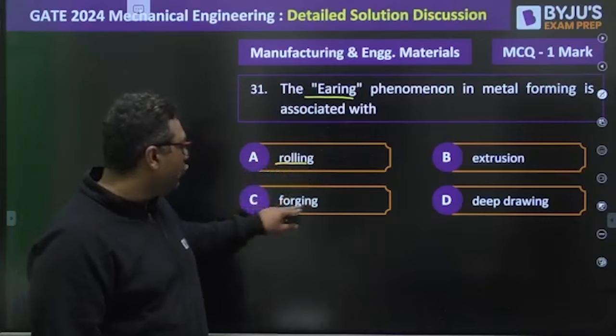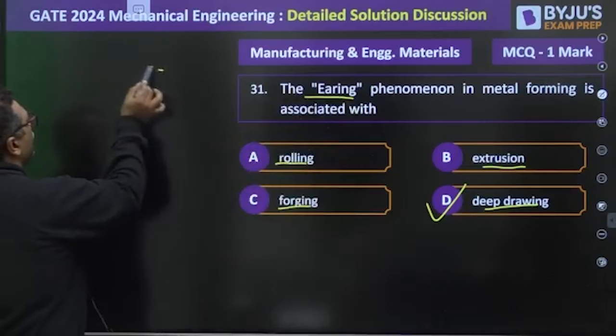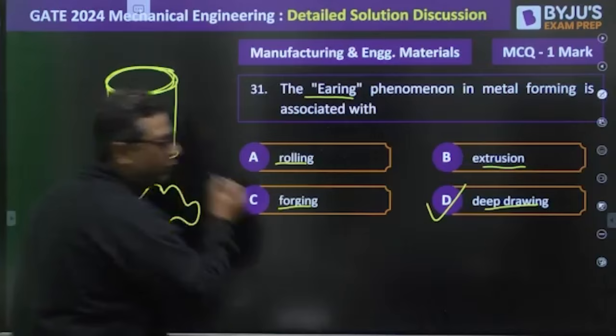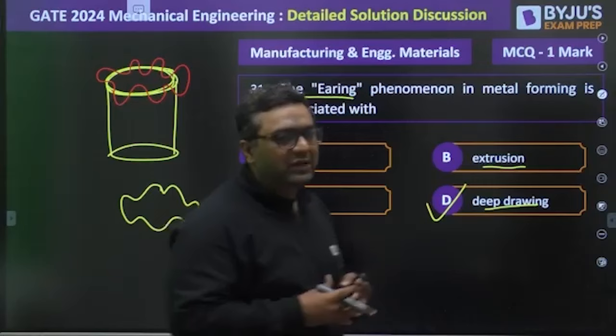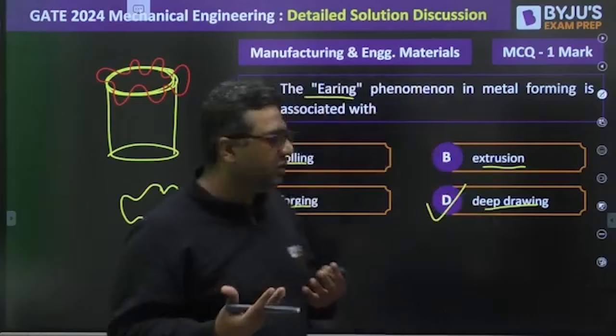So if you remember, guys, earing is a defect of deep drawing. When we were studying deep drawing, due to anisotropy, like you are making a glass, this part, which we are showing as circular, was not remaining circular but taking this type of shape. Like I will be showing on this only, here some part was outside, some part inside. That was the earing. Okay, that is the earing phenomenon. And this earing is happening because the material is showing anisotropy, the material is not perfectly isotropic. So in some direction it has more deformation, in some direction less deformation. So that is why it happens in deep drawing, because of anisotropy.